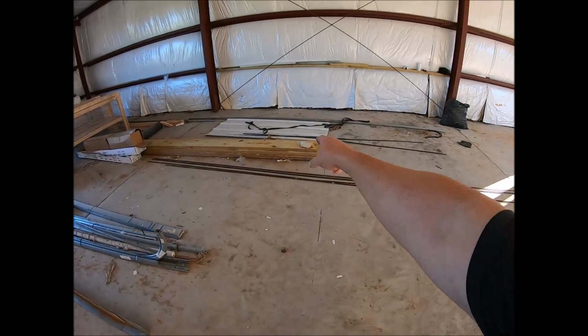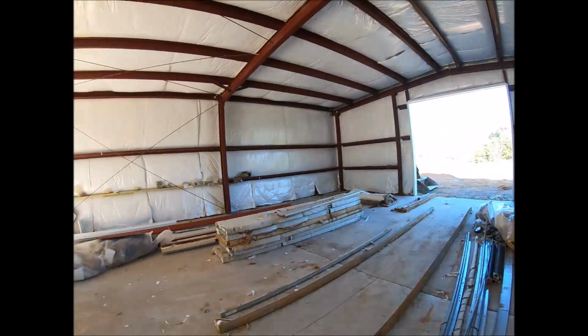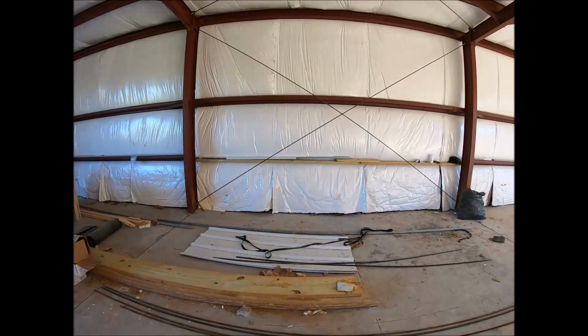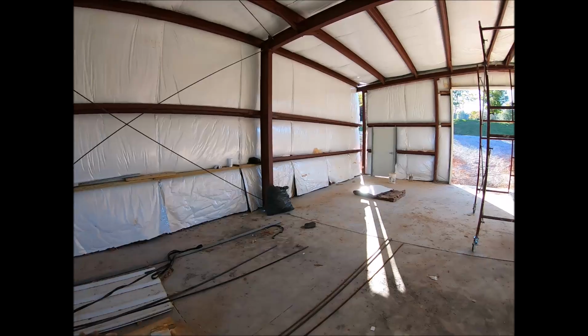And then this is the white interior paneling that'll go all along the perimeter of the shop, so that way it'll protect the insulation, and it will also give me something to hang stuff on.